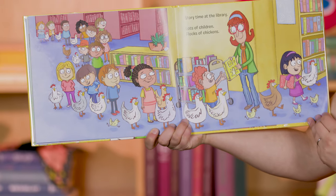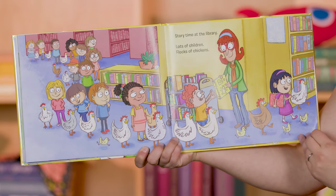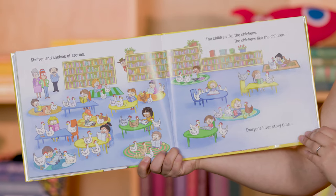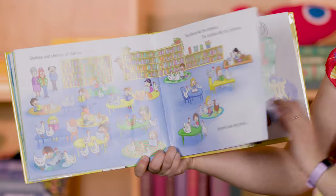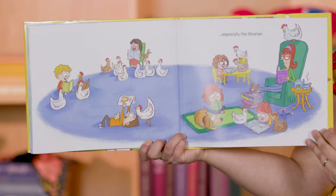Story time at the library. Lots of children, flocks of chickens. Shelves and shelves of stories. The children like the chickens. The chickens like the children. Everyone loves story time. Especially the librarian.